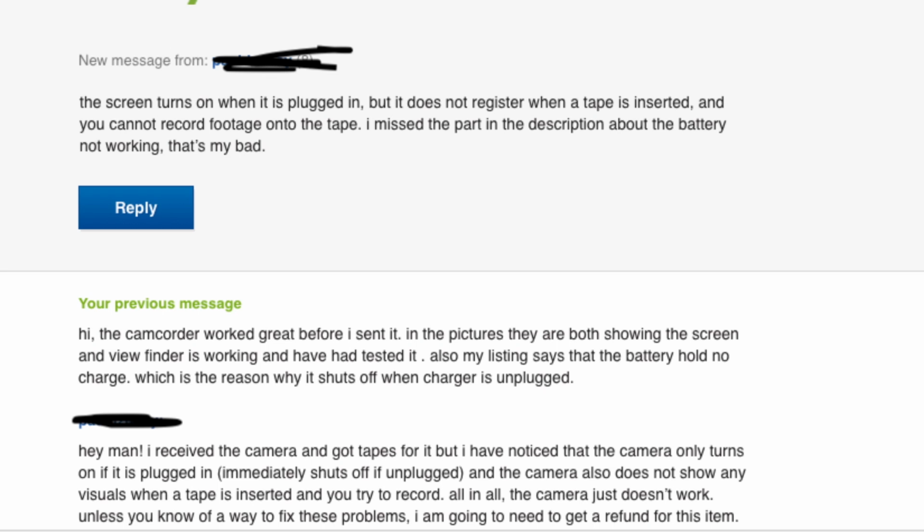So luckily, I had pictures. I had put up pictures of the tape registering on the screen, and it in fact does show it's working. I don't know what he's trying to do, but after I sent him the last message to take a look at my pictures, that it does work and I tested it, he didn't reply back yet. I'm actually anticipating a return because, like I said, he's new. He's probably gonna consult with eBay, and eBay will probably tell him to throw in a return. So yeah, it was lucky.